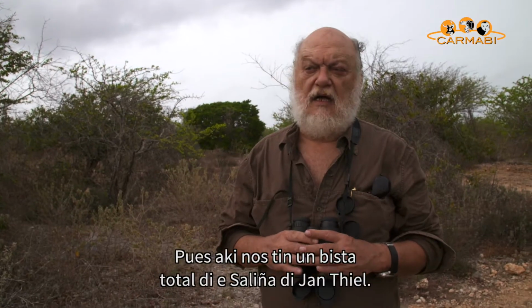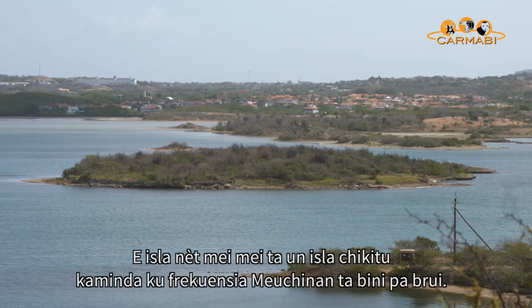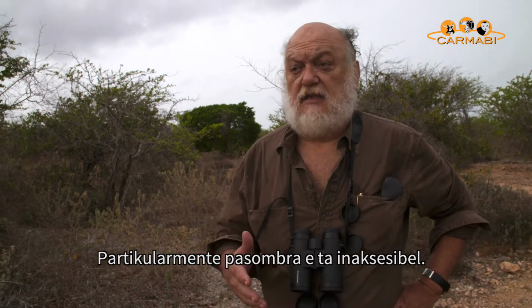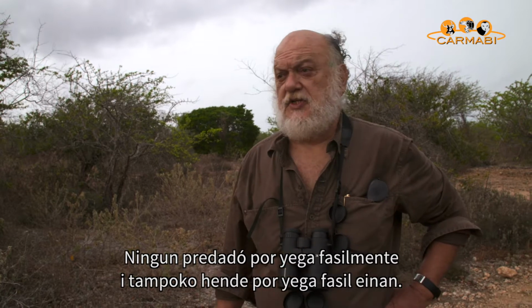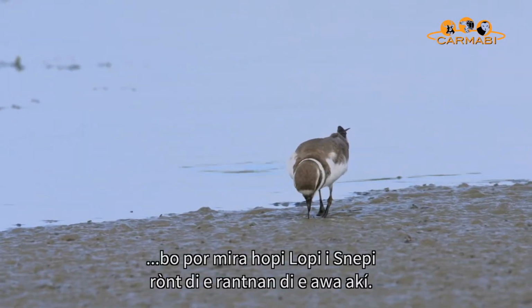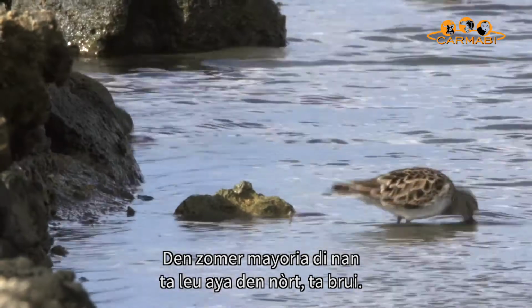So here we have a total view of the salina of JanThiel. The island right in the middle is a small island where often terns come to breed, particularly because it's inaccessible. So no predators can come easily, and no people can come easily there. Particularly during the winter time when the migrants come in, you may see a lot of plovers and sandpipers. In the summer, most of them are way up north.